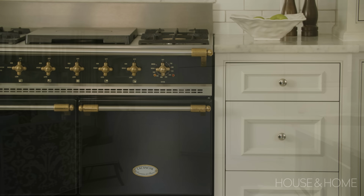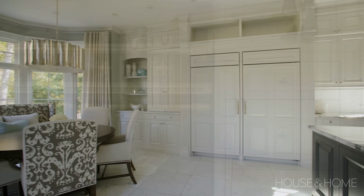There's an eating area, which is really helpful day to day. The family can eat more casually there. And it's a round table that we actually repurposed from their old home. And we put the great bench seat right in front of the windows that really frames out the space and brings your eyes out to the backyard.